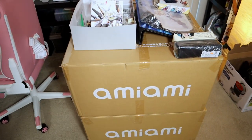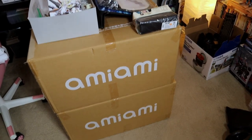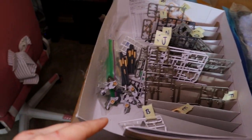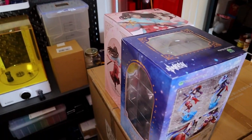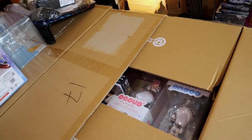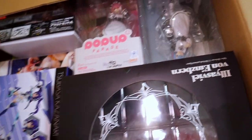We just have giant ass AmiAmi boxes in the middle of the room. There's just four right here, and I have no space to sit because of this. Actually, there's more boxes in this room. This is my parts organizer for whatever kit I'm building at the time. This is the other equipment for Base Lard that I didn't finish yet. And those are already open boxes. But these boxes still have stuff in them. We just don't have space for it, so we just end up sticking it all in a box to move it out of the way.